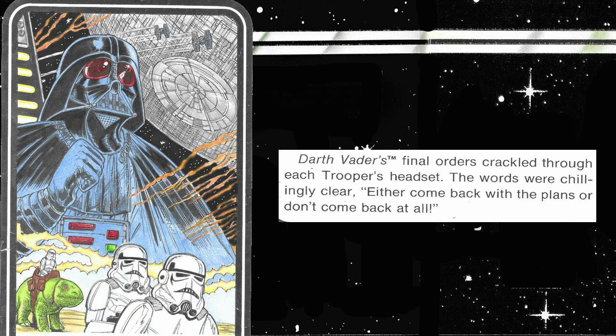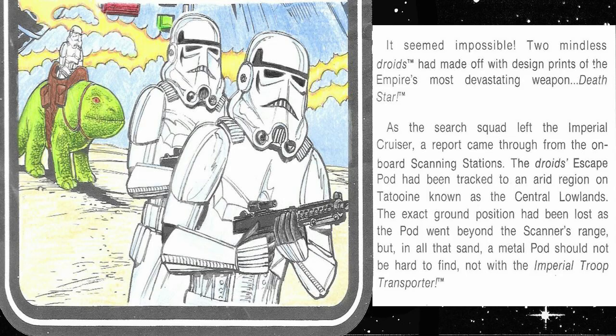Darth Vader's final orders crackled through each trooper's headset. The words chillingly clear. Either come back with the plans or don't come back at all. It seemed impossible. Two mindless droids had made off with the design prints of the Empire's most devastating weapon, Death Star.